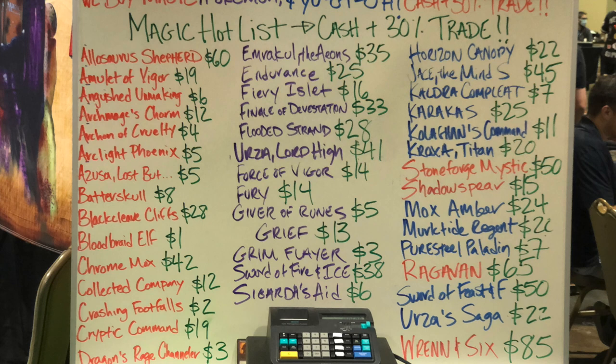There is a very interesting buy list. So it's not this one. This one is kind of a feeler, if you will. So you see, I like Stoneforge Mystic at $50. That seems really high. This is a lot of modern cards, Chrome Mox, Blackcleave Cliffs, still doing very well. You also see some cards that have not done well.